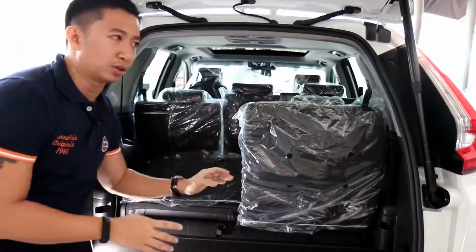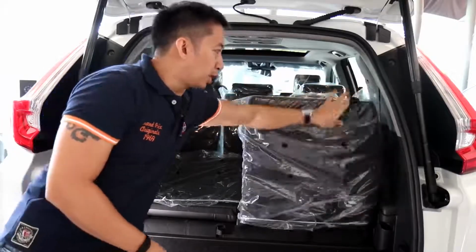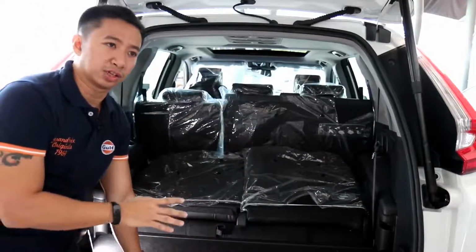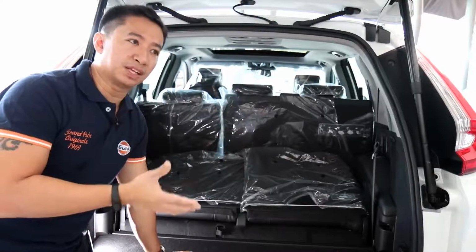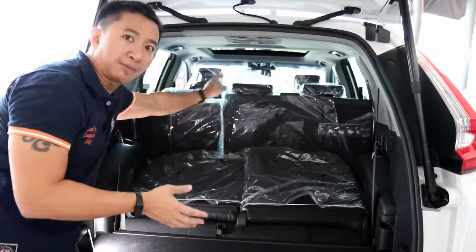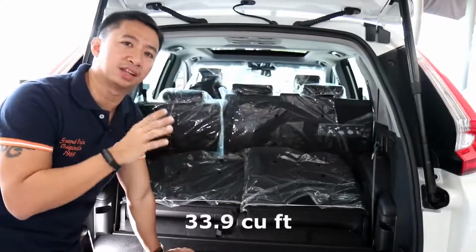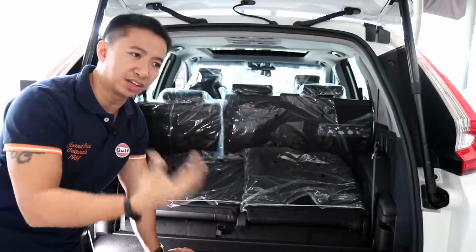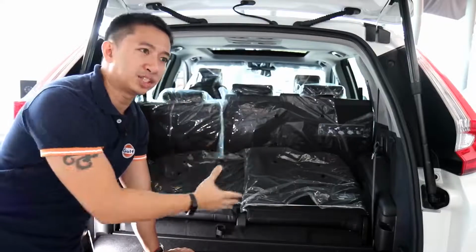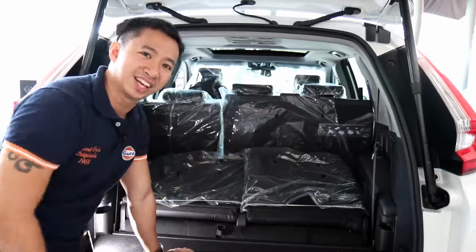Now to tumble down the third row, there is a tag here. It's like a piece of rope that you just pull up and you can tumble it down. So that should give you 472 liters of trunk space. And in case you need more space than 472 liters, you could also tumble down the second row using the same straps that could be found at the top of the seats, and that would give you around 960 liters of trunk space. Now with 960 liters of trunk space, that's enough to fit a washing machine or a cabinet or maybe even a Honda Jazz inside your CRV.